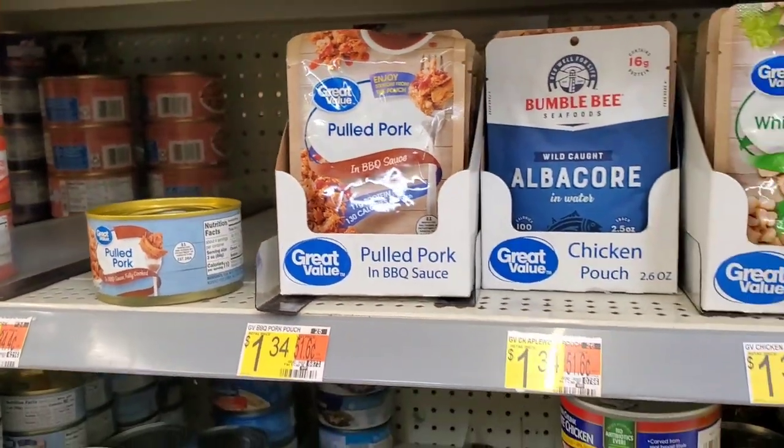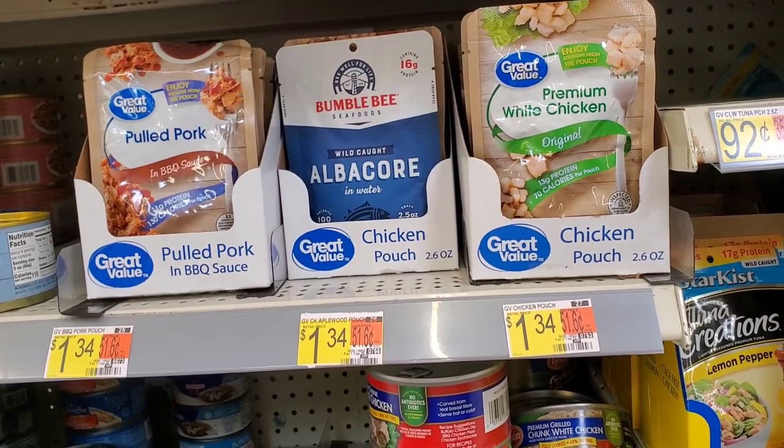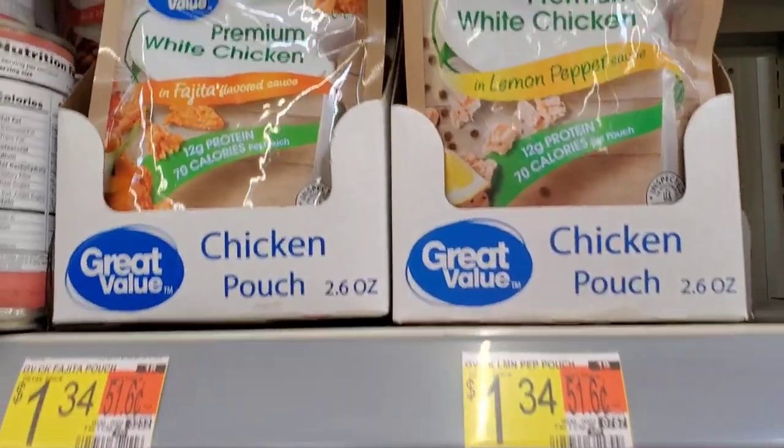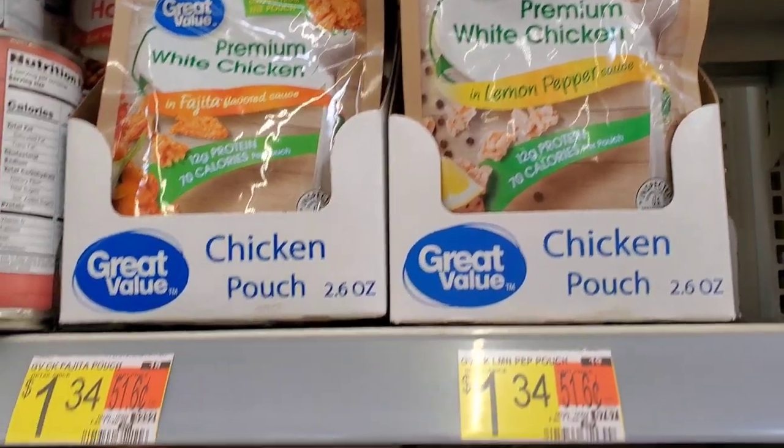But I didn't want to pick up a lot of items again. I've tried the chicken. It was okay, but I really want to try the pulled pork. The chicken, I actually made into a small chicken salad for myself.